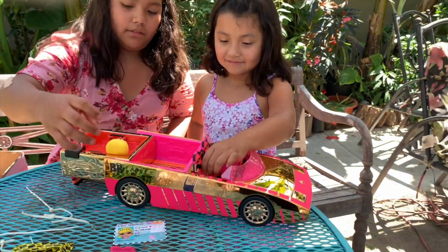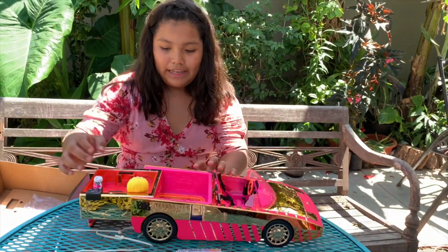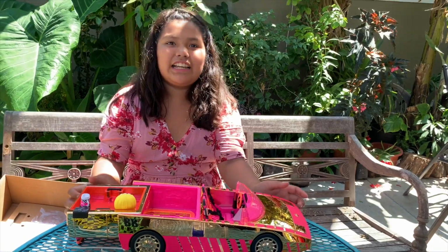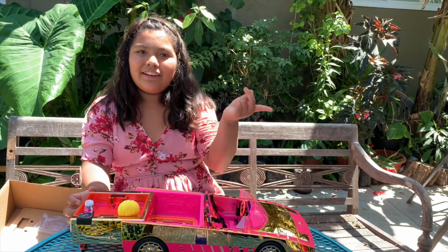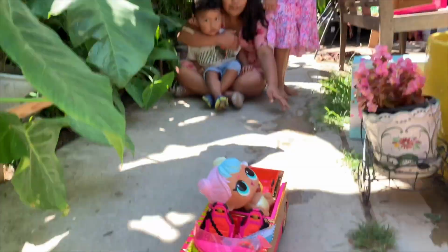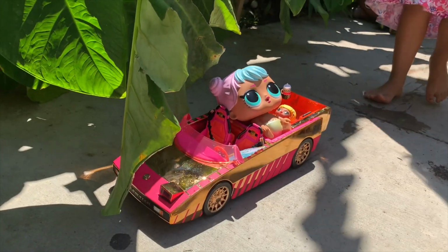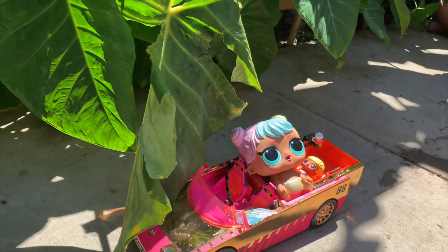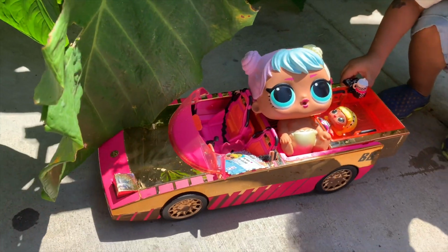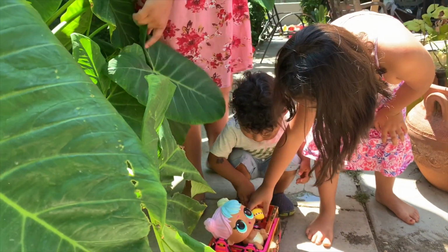Go get Big Baby. She'll be right back. She's gonna go ahead to her big yellow doll. And while you're at it, let's take this on the floor and let's see if it goes around. As you can see, there's another doll in there. That is another video of an LOL that we've done. It isn't that deep anymore. Yeah, because water's been spilling.